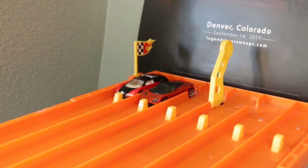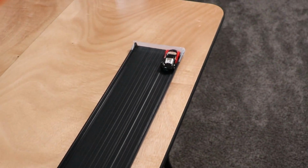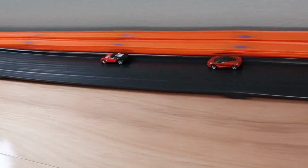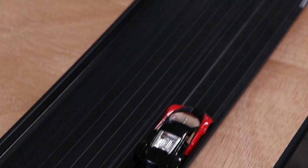Next up, we're going to have two one versus one matchups. Now we've got the 720S and the Red Veyron. 3, 2, 1. Looks like the Red Veyron's going to get a fantastic start and get the first race. They've switched lanes. 3, 2, 1. That Veyron just has the speed over the 720S. The Veyron is moving on.